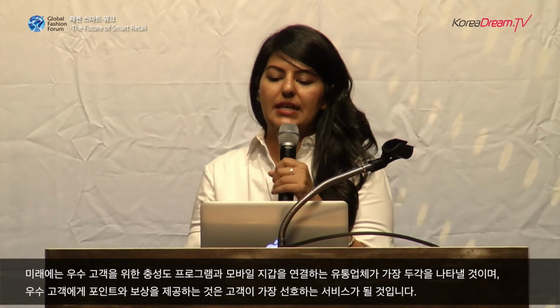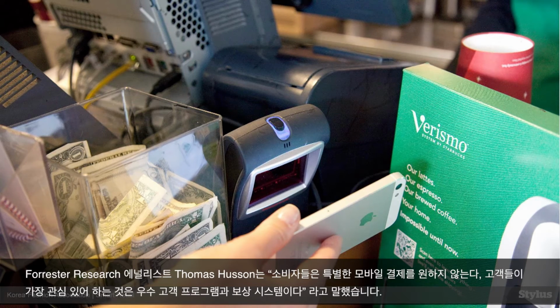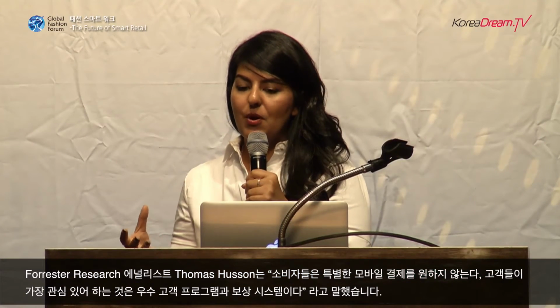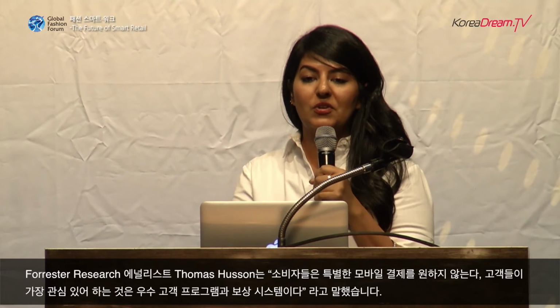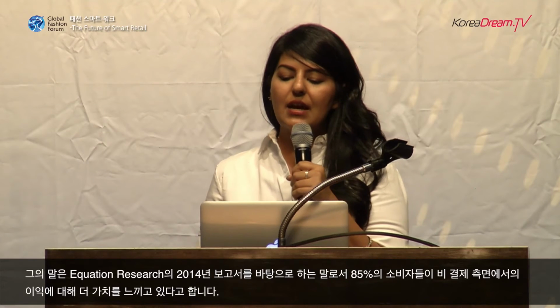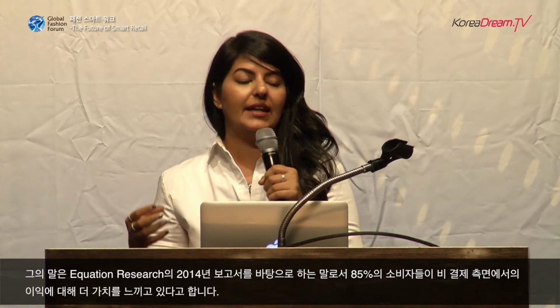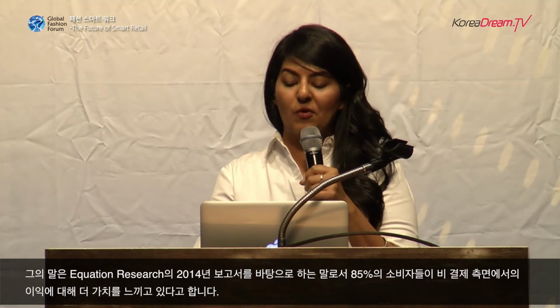And payments and loyalty are highly related, and it will be the retailers who link payments with loyalty that benefit the most. So Thomas Husson, who is an analyst at Forrester Research, argues that consumers are not specifically demanding new mobile payment offerings. He explains that having access to loyalty program points and rewards within a mobile wallet is the #1 feature that consumers are interested in. His comments are supported by a 2014 report from Equation Research highlighting that 85% of consumers see a benefit in using the non-payment side of mobile wallets.